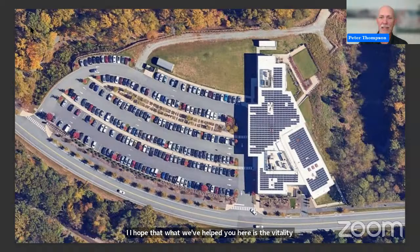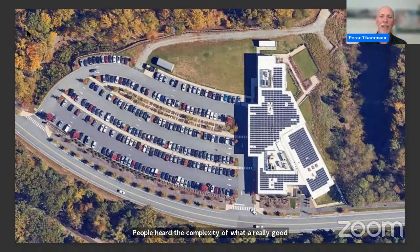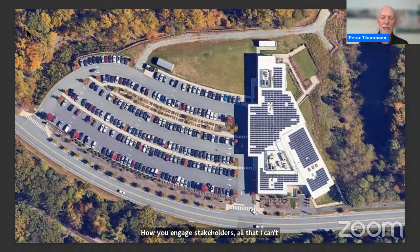I think when Tim was talking, people heard the complexity of what a really good quality architect brings to the table: thinking about the site selection, the site location, where to put the building, how to engage age-friendly design, community design, how you use the space, how you engage stakeholders, all that. I can't emphasize enough, and I hope that message came clear, that a quality architect is really vital to this project. And then I do want to close with a story.